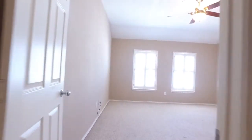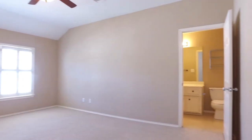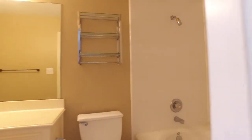Onto the third level, you'll find beautiful carpet, Berber to be exact, a gorgeous paint palette, a huge bedroom with an attached bathroom, a shower tub combo, and plenty of space for you.